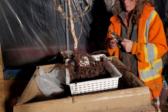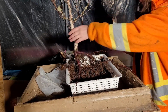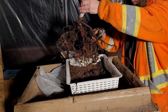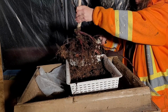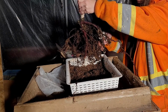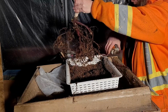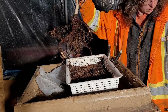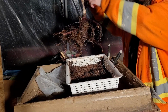Now, grab my big old clippers, and we'll start with this giant, super long root here. And I'm going to cut it off way up here, because there's lots of feeder roots way up here. And there's a bend where it starts to go back out. So I'm going to cut it back at this bend here. Just like that. That big long root's gone. And the dog can have it if he wants. Yep, there he goes.